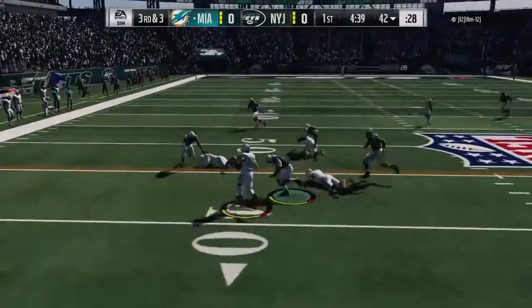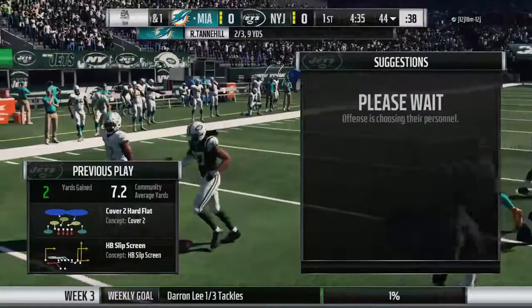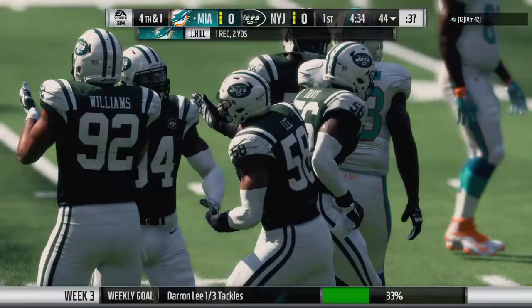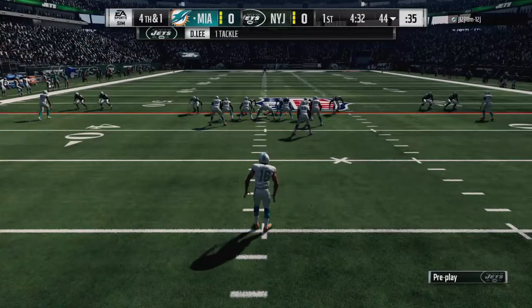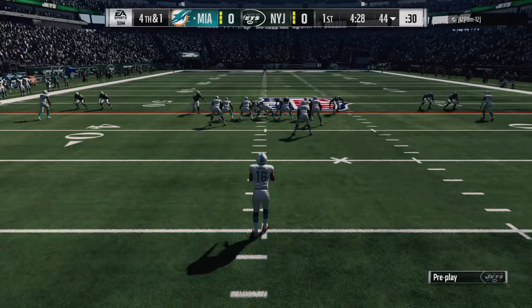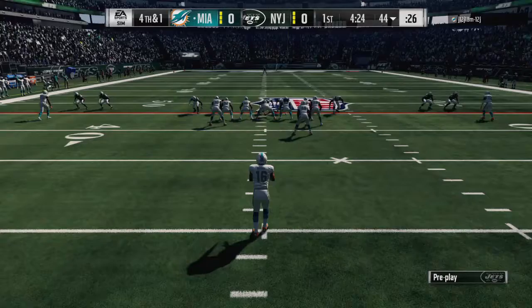Here's Tannehill. They set up the screen to Hill. And he'll get up near the 45. They'll spot it at the 44. Only 2 on the screen pass there, and it'll be 4th down. They dialed up the screen pass on 3rd down, and for a second, it looked like it was all going to come together, and they had a chance to pick up a first down, but the defense got there and finished it off.